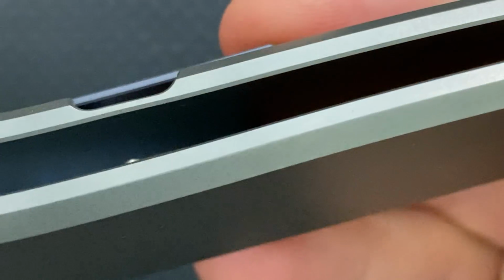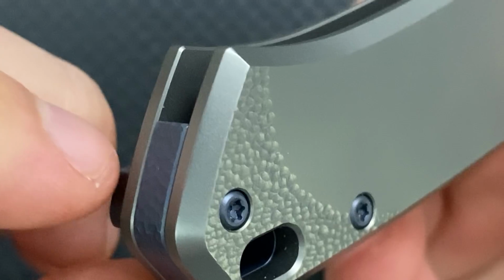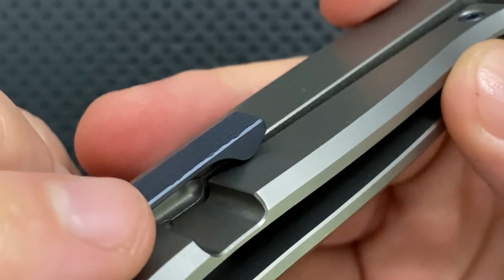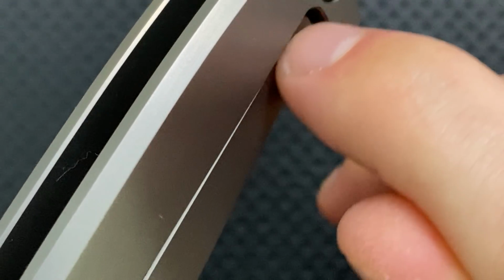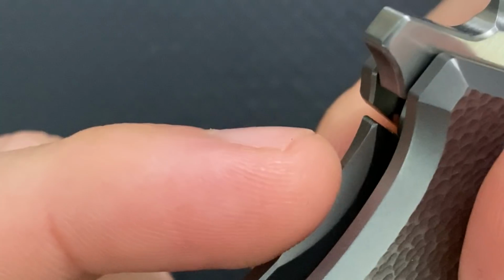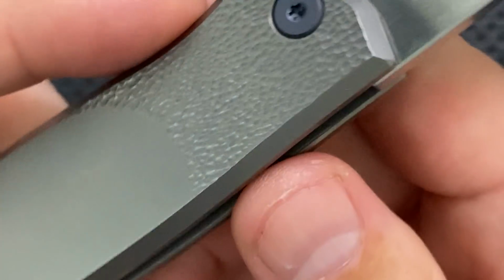What I mean by that is that every single surface of this knife is beautifully chamfered. You can see here, nice chamfers on the inside of the handle, nice chamfers on the edges of the lock bar relief cut. I mean, every single part of this has nice little chamfers. Even a little bit of chamfering on the inside of this. It's just good. They've put a very solid little chamfer right at the edge of the lock bar here. That's a nice little detail.